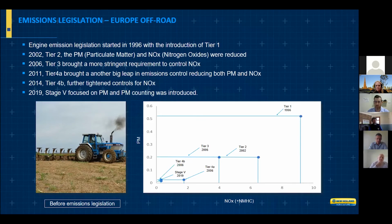So you can see when in 2002, Tier 2 was applied, and you can see that the particulate matter and NOx gases were certainly shrunk considerably. In 2006, Tier 3, they cut back on the NOx, and then 2011, Tier 4A brought another big leap, and Tier 4A then transferred to Tier 4B, where you can see it basically just tightened up on the NOx gas, and now in 2019, Stage 5, which is the European terminology, has been applied. So basically, you can see 1996 down to current day, it's a very small left-hand box there that's been reduced a mile.